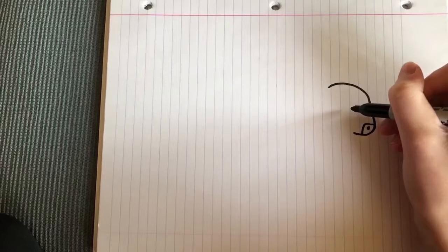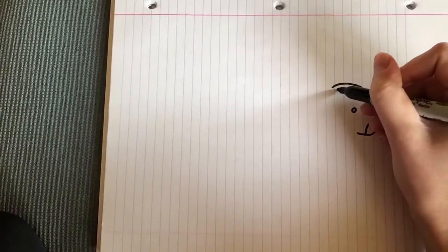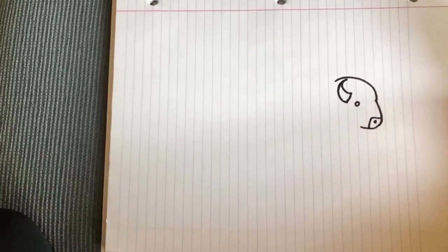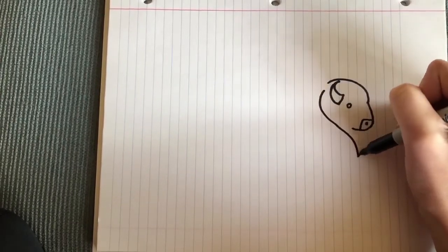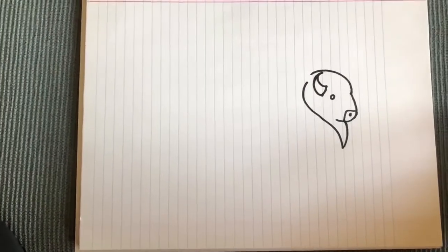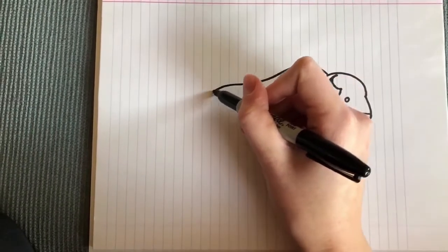To begin drawing your bison, you first want to draw the shape of its head. Next, you want to draw its nose, eyes, and its horns. Thirdly, draw its beard. Now, draw its shoulder hump and its back, along with the ending, which will be its tail.